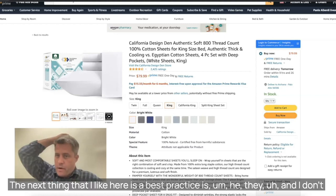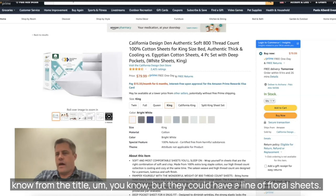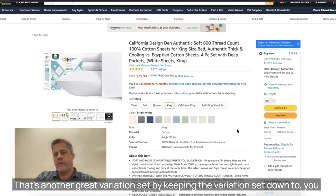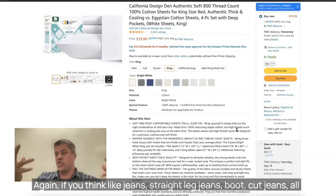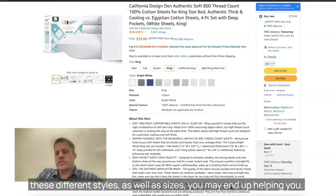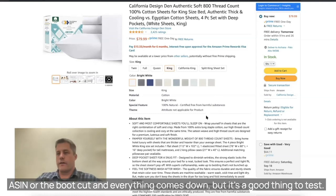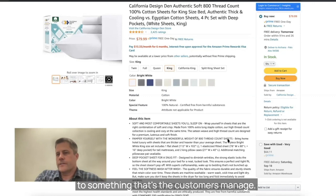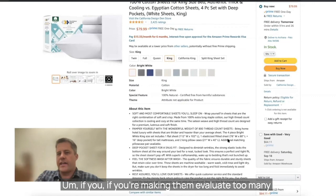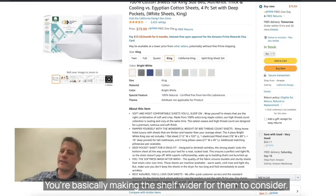The next thing that I like here as a best practice is, and I don't know from the title, but they could have a line of floral sheets. That's another great variation set. By keeping the variation set down to something around 7 to 10, or something that customers can group, you may help yourself. If you think of jeans, there are straight leg jeans, boot cut jeans, all these different styles as well as sizes. You may create a boot cut parent ASIN where everything comes down. But it's a good thing to test. So, similar prices, and get the grouping size to something customers can manage. You'll see it in conversion if you're making them evaluate too many choices, because every variation is asking them to evaluate another product. You're basically making the shelf wider for them to consider.